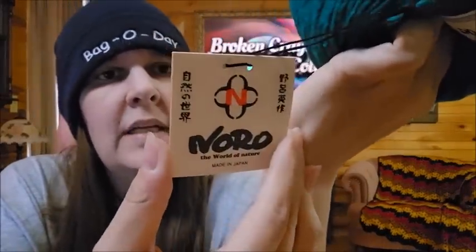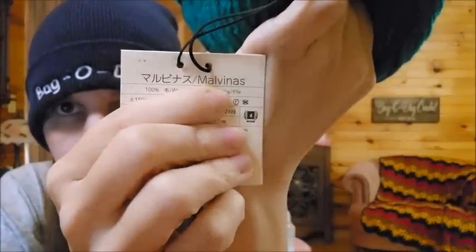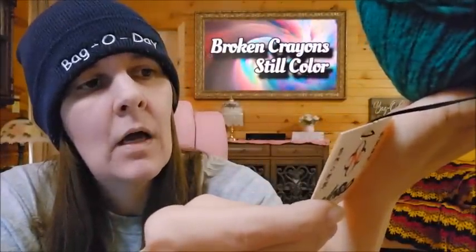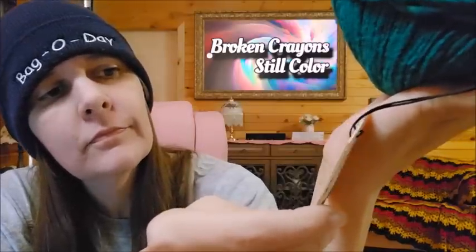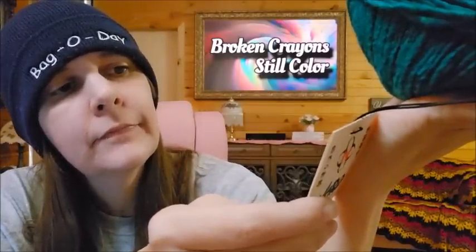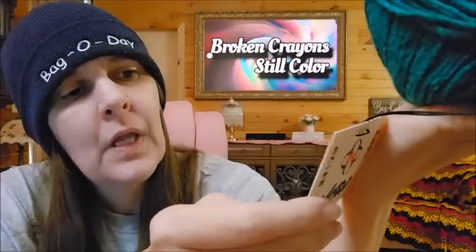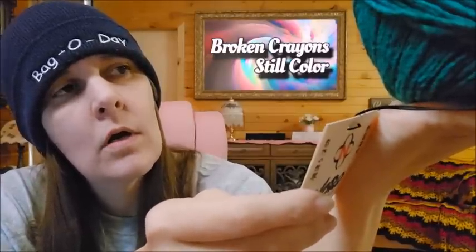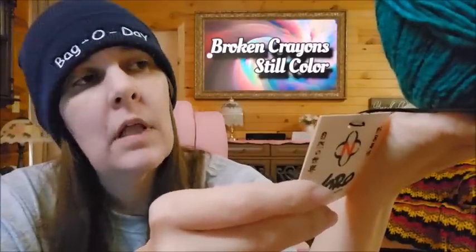Here it is. This one is called, that's the name. I can never pronounce their names. And this one is a 100% wool. A Falkland wool. Off the coast of Argentina. Nice. 300 meters, approximately 330 yards. So, now, a lot of wool, or a lot of Noro is wool. A lot of it is. Not all of it, but a lot of it is.